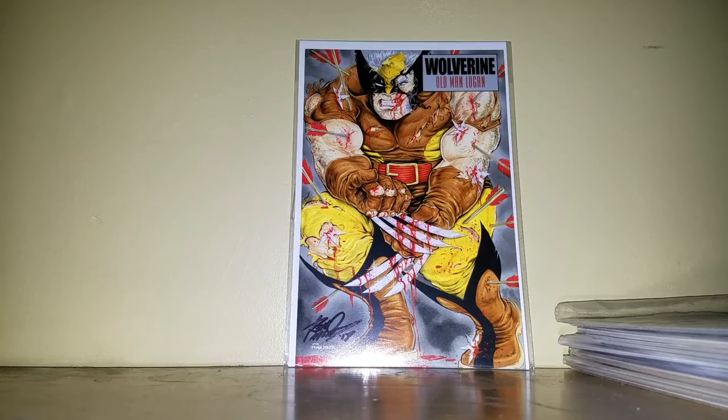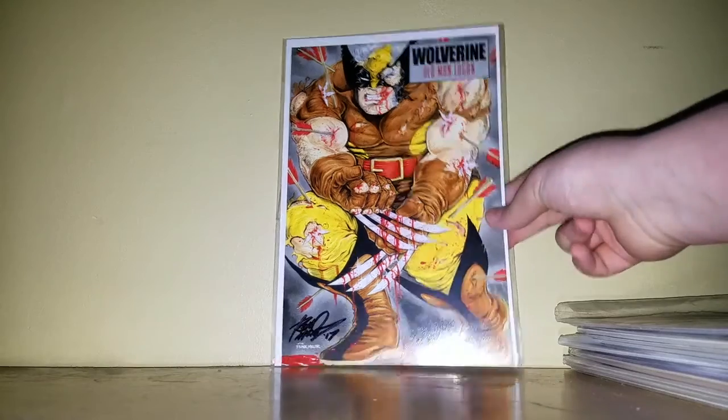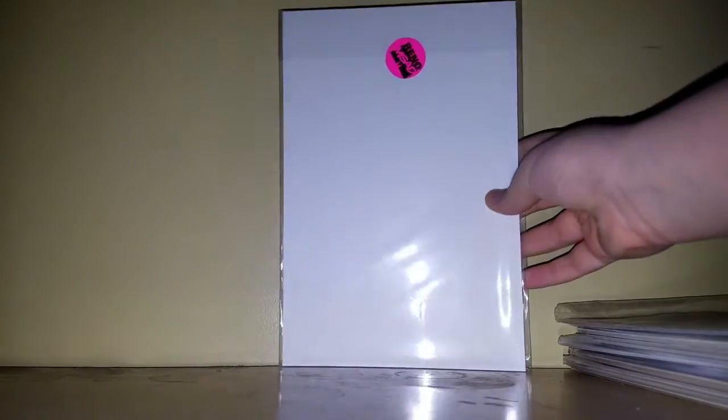So I bought this one from him for $15 shipped, so I didn't have to pay for shipping. Print was $10, and shipping was $5. So I really like that one. I put it with my comics, but I'll probably end up putting it with my art prints. And then the sticker on the back of it, he put his sticker, so that's really cool. I need to get the original one.